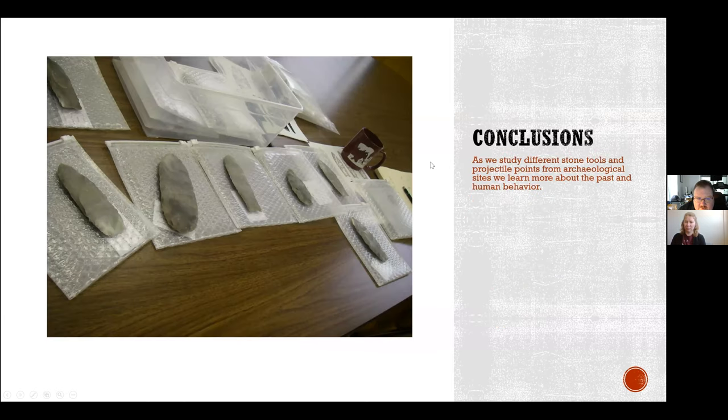So conclusions, as we study different stone tools and projectile points, we can learn a lot about the past and human behavior. And this is kind of where I do that public service message that we can learn so much from these that it's better just to leave them where they're at. And let an archaeologist know, call the museum, tell us, hey, you found one here, and map it on your phone, take a few pictures of it. And if you leave it there, we can go back and we can learn so much more from it, as opposed to taking it and putting it in a box somewhere, or even putting it on your wall.